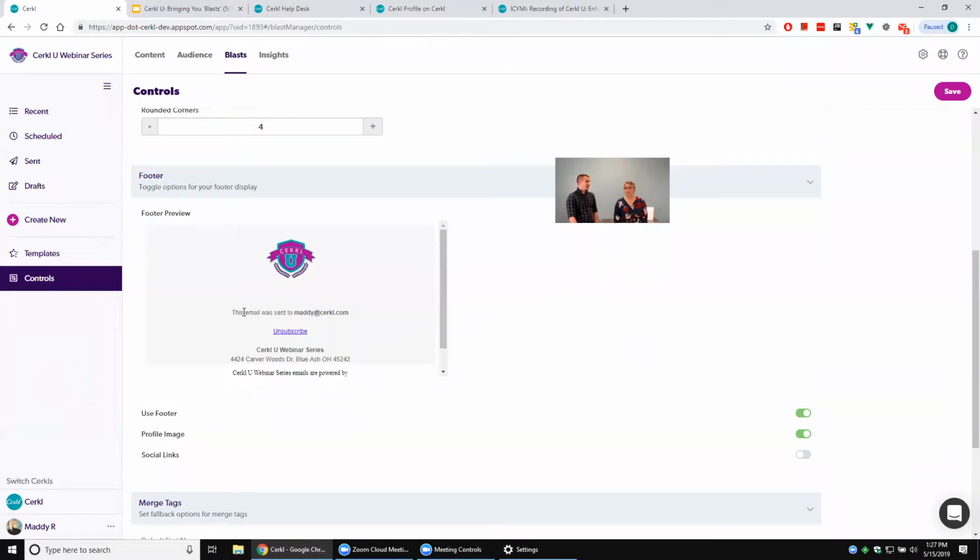So we've had, I think, a lot of clients ask to hide that on dedicated emails, and we weren't really able to support that before. So we're really excited about that. Absolutely.